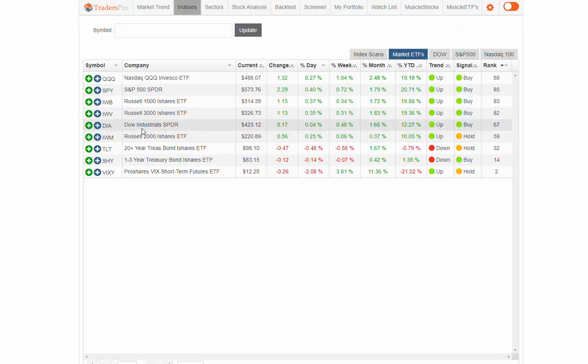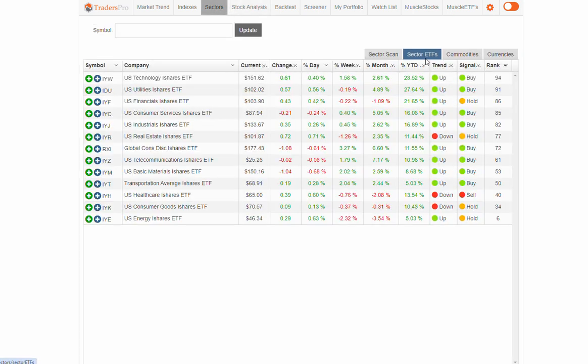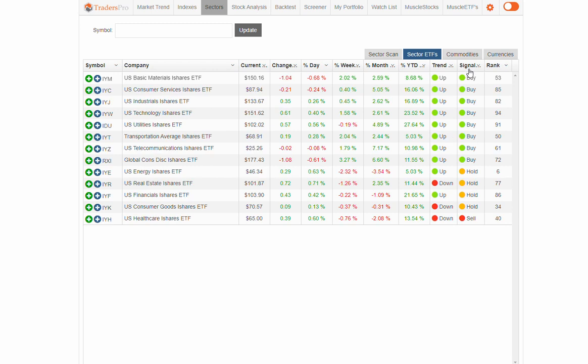And let's take a look at Dow here, Dow Jones Industrial Average, symbol DIA, also nice looking bottoming tail bar pattern right here, some support right at that 418 range. The sectors, let's see if we had any movement in sectors yesterday. Not a whole lot, still seeing some in holds. Healthcare has now moved back into that downtrend zone, the bulk in the overall uptrend.